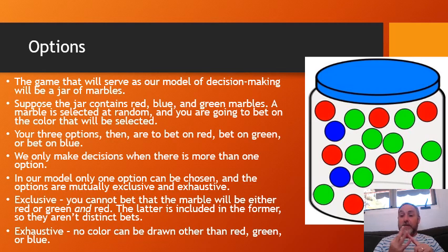There has to be more than one option for this to count as a decision. If there's only one option, you're not making a decision. There's no choice to be made. In our particular model for this game, you can only choose one option. Those options are what we call mutually exclusive and exhaustive. Exclusive just means that if you choose one, you can't choose the others.